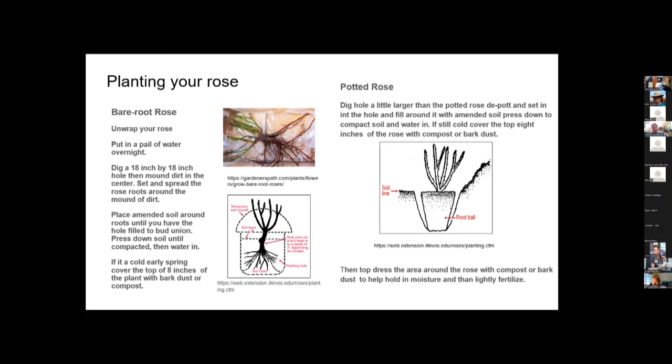I'm going to show you this one so that you'll get an idea of what I'm talking about. Okay, these are anchor roots, these down here. These little tiny fine roots up here are the feeder roots for this rose. This rose will grow these roots down and anchor that bush so it will stay up in the wind, the rain, the snow, the ice.